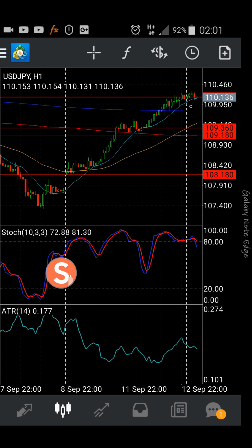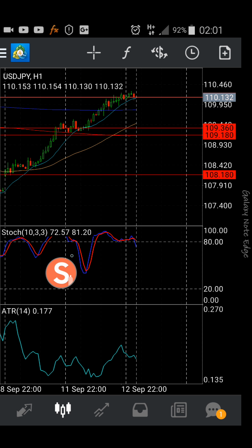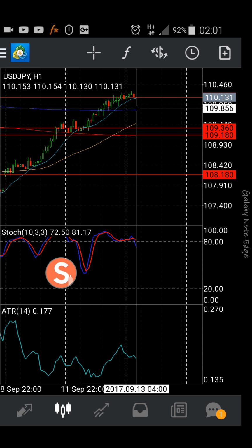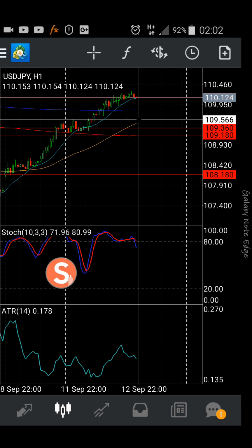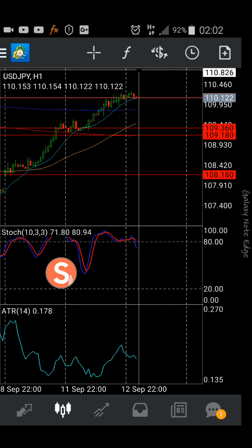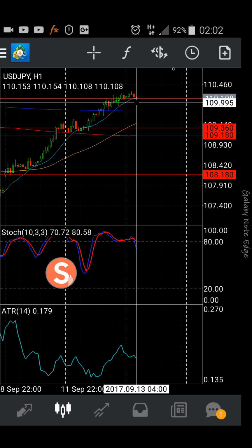And we might get a pullback down to, say, let's get that on the crosshairs. Might get a pullback down to this moving average, or even as far as this one here. But I fully expect a bounce and more momentum to the upside. So that's currently what I'm looking at on the US dollar JPY.